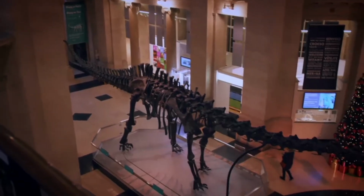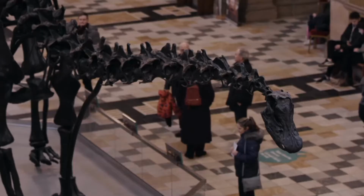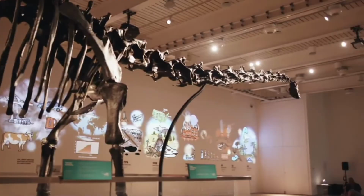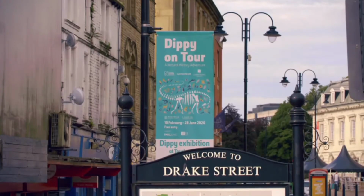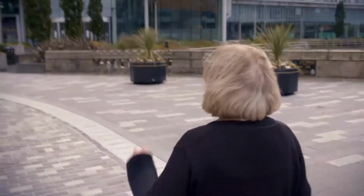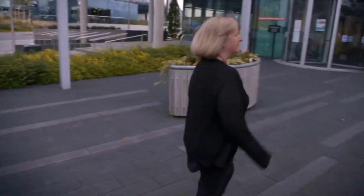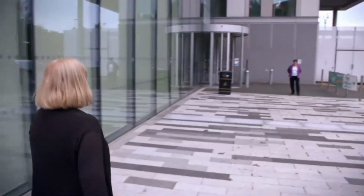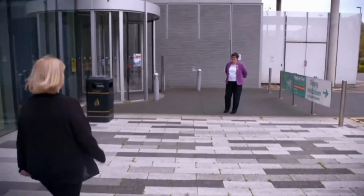The world's most famous dinosaur, Dippy, is on a blockbuster tour around the UK. As one of the Natural History Museum's most prized possessions, it's vital nothing happens to him. So today, Head of Conservation Lorraine Cornish has come to check up on him. I'm really excited to be going in and seeing Dippy. It will be like seeing a long-lost friend. After nearly 3 years on the move, Lorraine needs to make sure he's not damaged after being taken apart and put back together so many times. Hi, Janet. How are you doing?